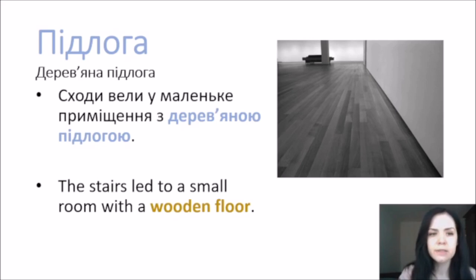So, for instance, сходи вели у маленьке приміщення з дерев'яною підлогою. Now we can analyze this sentence and get some other words from here that you might want to memorize. For instance, сходи. Сходи means stairs, okay? So, сходи вели means the stairs led у маленьке приміщення into or to a small room з дерев'яною підлогою, with a wooden or a wood floor, okay?